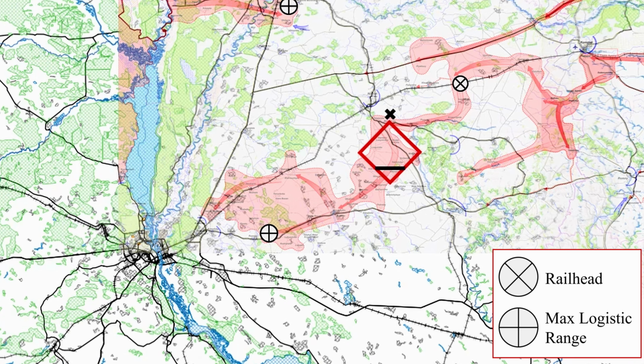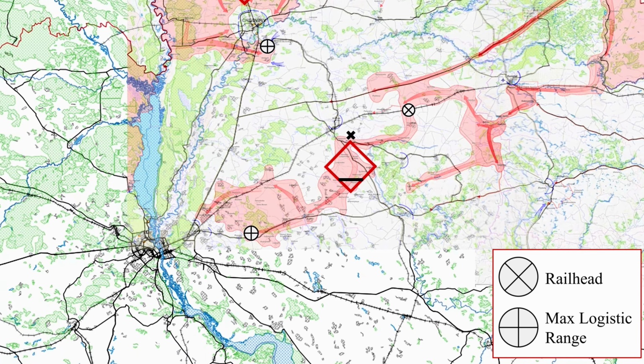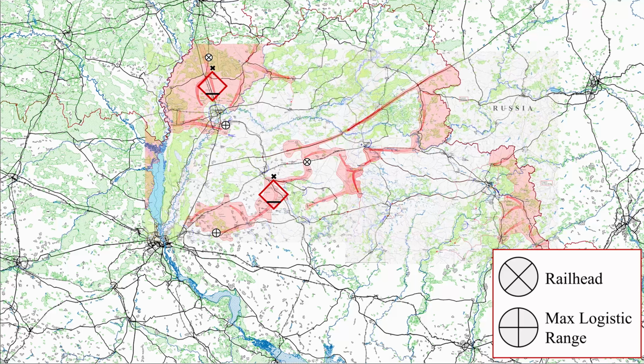Now, it's quite important to remember that in estimating the range of the MTO brigades, it's not a question of straight distance. It's a question of distance traveled over roads. And therefore, controlling highways that go in straight lines is much more important than rural backroads.